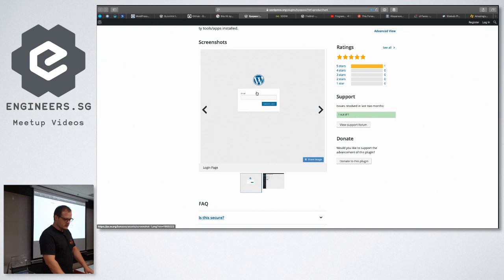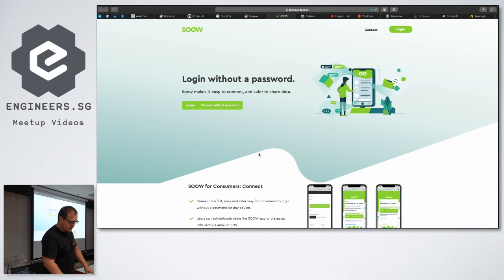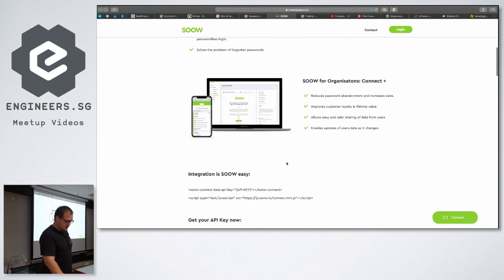So it's called Bypass, and it's through this other company called bypass.co, but S-O-O-W seems to be the name of the tool there. So you can connect without a password and use your app to connect straight through. So that's something worth looking into as well.